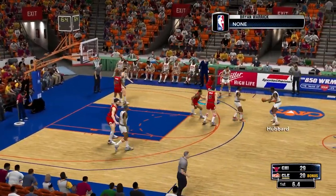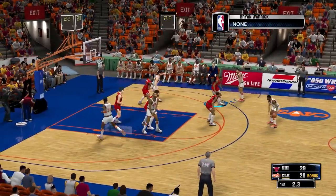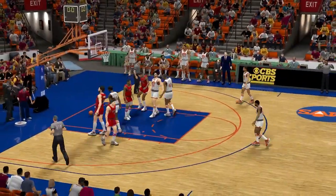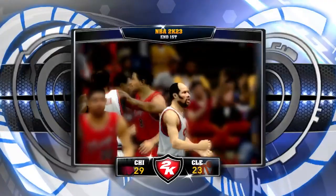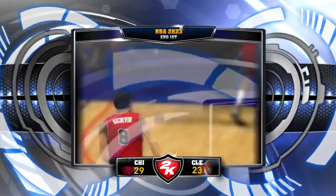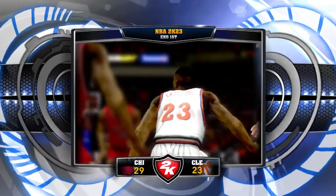Pass to Hubbard. Here's Buckner. From the arc. Oh, he knocks it in. A beautiful buzzer beater just in time. Boy, ends the quarter with a dead-eye three as the buzzer sounds. They had that set up, I think, Steve, and he timed it perfectly. And that does it for the first quarter. Bulls lead by six. And the second quarter about to get started. We'll be back in just a moment.